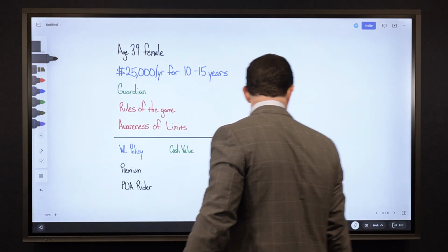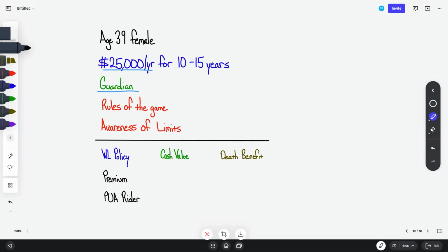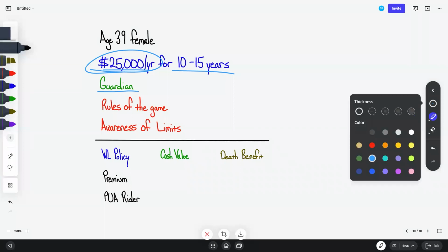He was interested in a policy for his wife with Guardian at that $25K per year for somewhere between 10 and 15 years. So he's not sure how long he wants to pay into it, but he knows the number and has a general idea of how long. So when it comes to paying money into the policy, he can pay money toward one of two areas. This is the most important thing to be aware of.